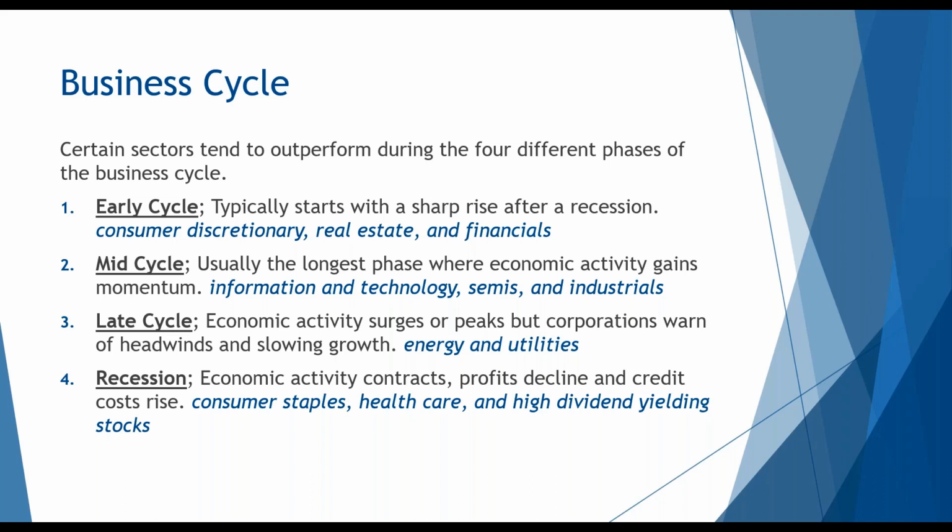And in recessionary times, when economic activity contracts and profits decline and credit costs rise, certainly an indication from what we read from what's going on with the Fed raising rates next year. But inflation is definitely having an impact on a lot of our corporations, wage inflation and input inflation. And what sectors do well during this potential recessionary period of the business cycle? Consumer staples, healthcare, and high dividend yielding stocks. Those sectors have been performing in the last month.